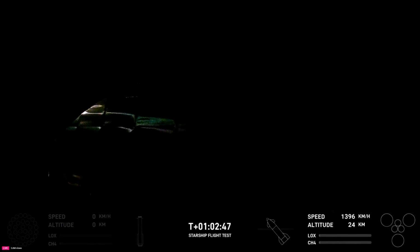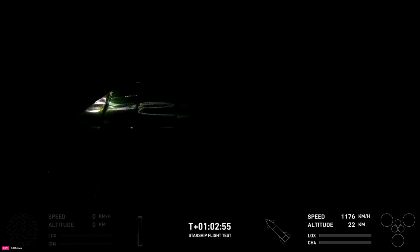So we will then hear the next call out that it is traveling about the speed of sound. And then we will hear a call out that it is transonic. And then we will hear another call out saying that it is subsonic, meaning going slower than the speed of sound. Starship is transonic.